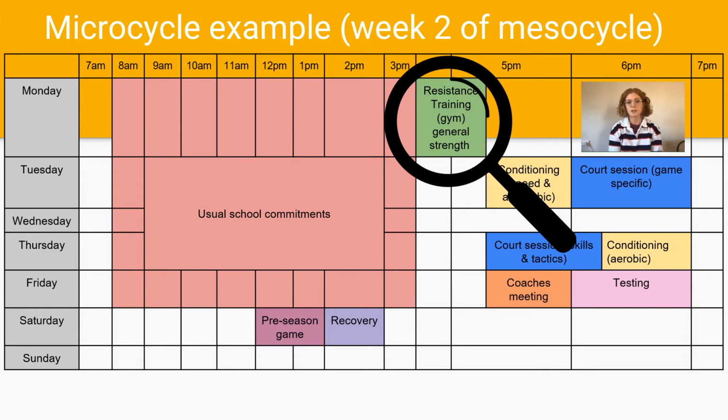Preceding this cycle was a conditioning emphasised phase which focused on the aerobic and anaerobic conditioning with small bouts of skill. This pre-competition phase, being closer to the season beginning, is more skill focused, so we've dedicated 2 court sessions with conditioning on either side to elicit game specific fatigue.